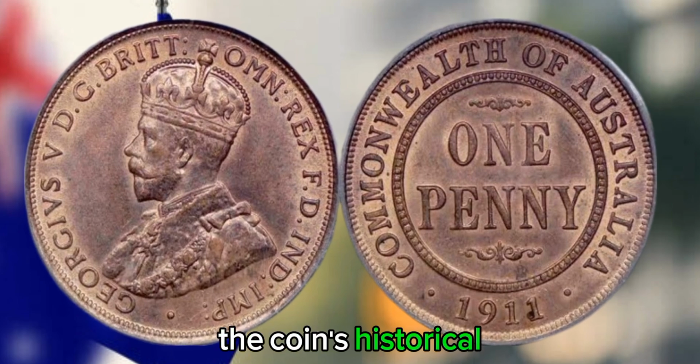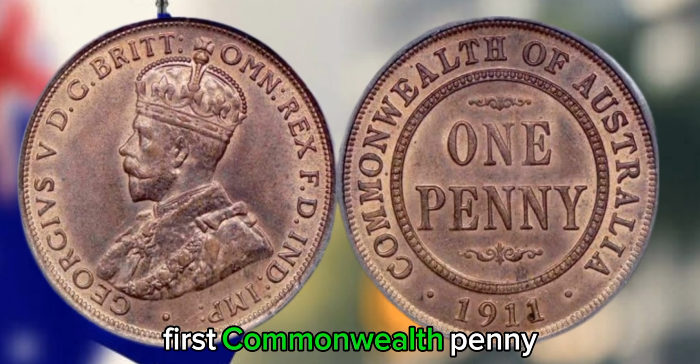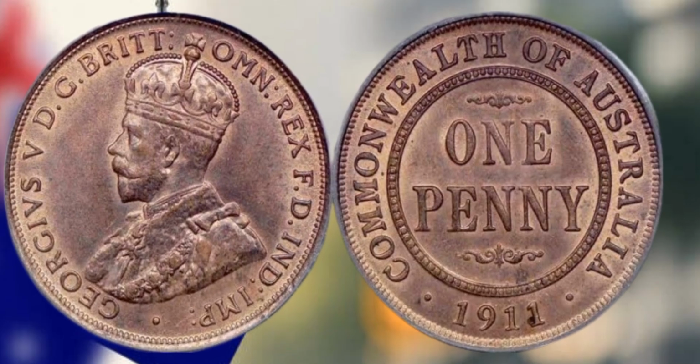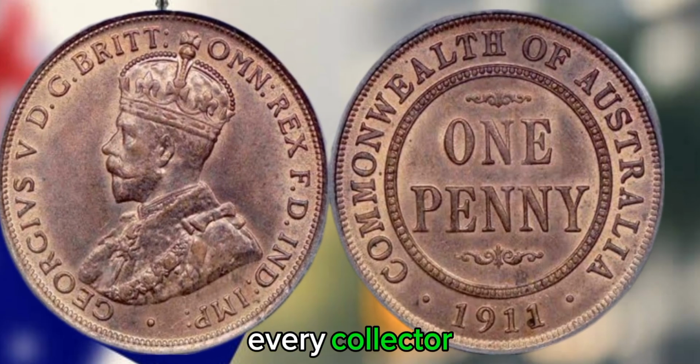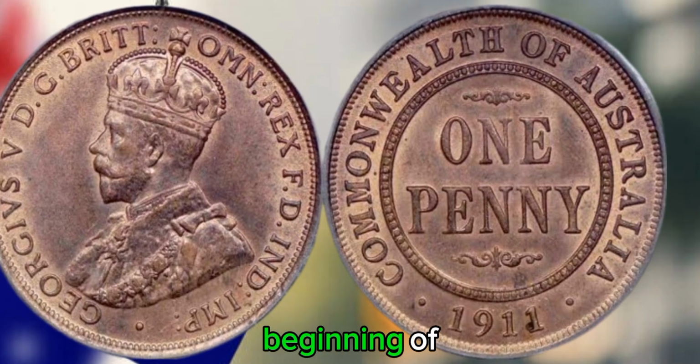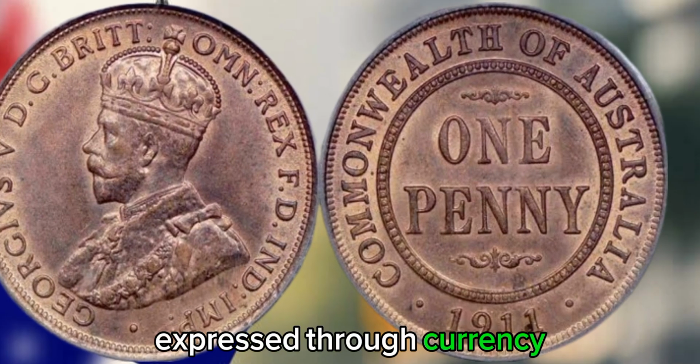the coin's historical significance as the first Commonwealth penny makes it extremely collectible. It's not just about rarity, it's about legacy. Every collector building a full Australian penny set begins with this coin. It marks the beginning of a national identity expressed through currency.